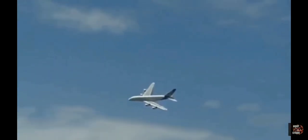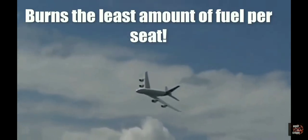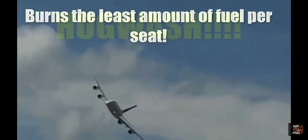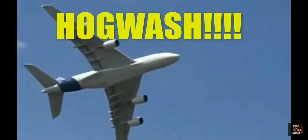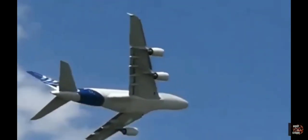One of the most important things about this aircraft, aside from the fact that you can operate from surprisingly small airports for such an enormous airplane, is that it has the lowest fuel burn per seat of any long-haul wide-body jet. It burns less fuel for every passenger it carries than any other jet, by around 20% less than its next nearest competitor.